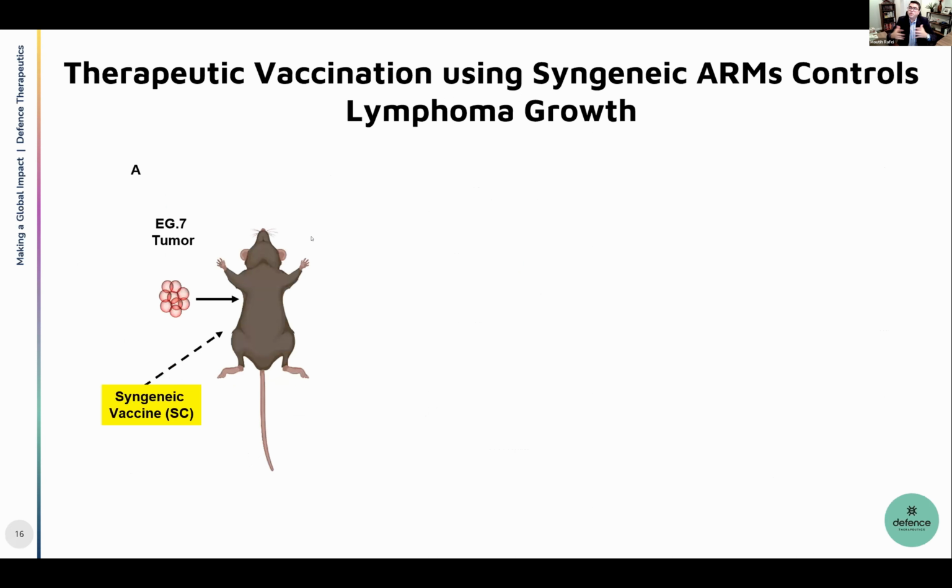So with all these in vitro and mechanistic investigations, we then asked the simple question. This is where all of our work will converge. Can this ARM vaccine treat tumors that are pre-established in animals? To answer that question, we took mice and transplanted them with EG7 tumors. These are T cell lymphomas that express the OVA antigen. And then we used the syngeneic vaccine.